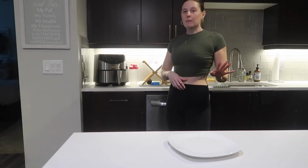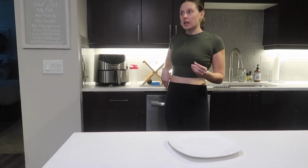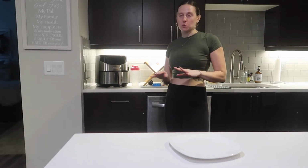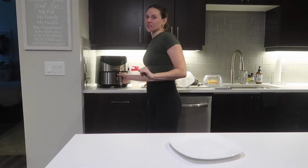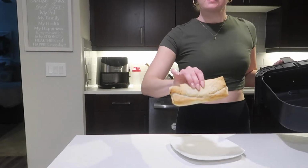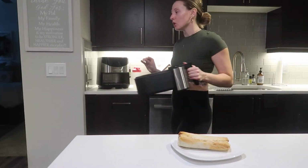Okay, unfortunately my salad was disgusting. I think either the carrots or the lettuce went bad, so it was not good at all. I had to toss it. It was so gross. But my wrap is done. It's nice and crispy and it smells so good.